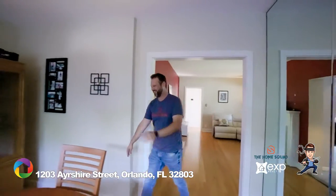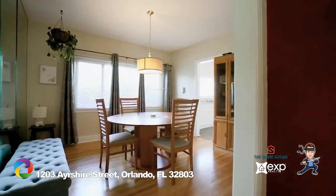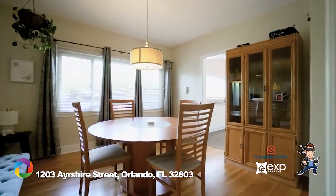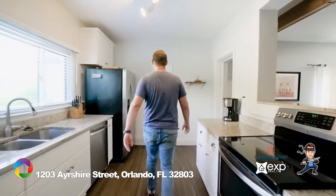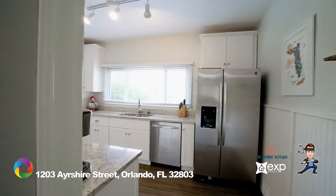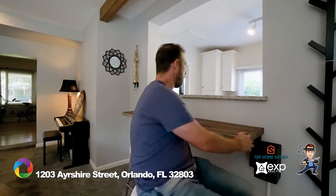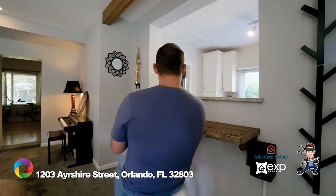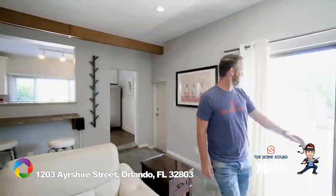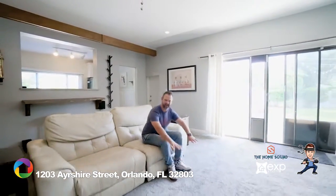Now let's head into the dining room, which features a lovely fixture and plenty of space to entertain. Off the dining room is a fully updated kitchen featuring custom cabinets, granite countertops, beadboard along the wall, and updated appliances. One of my favorite features is the peek through into the family room. It features a custom wood bar on the other side. The family room is a great size and is open to the entire home and also has some custom bookshelves.